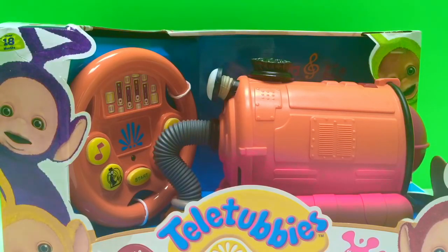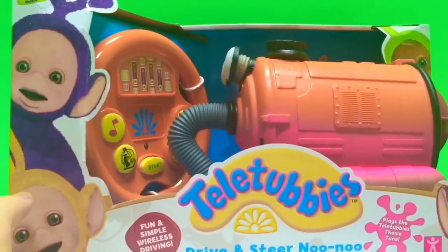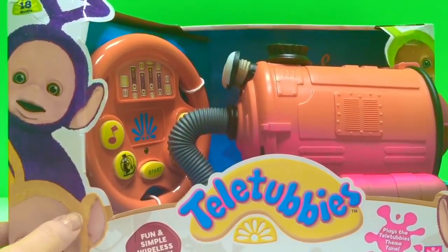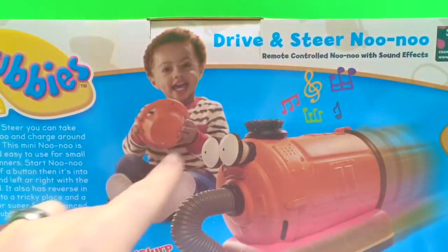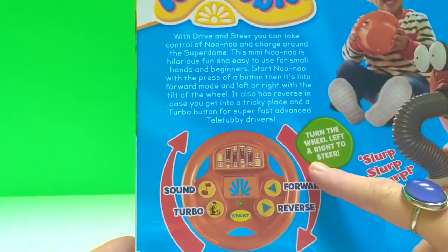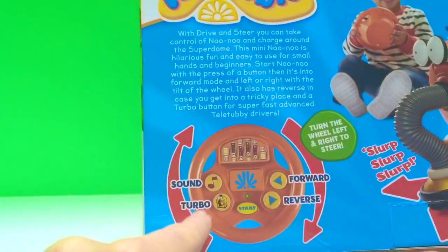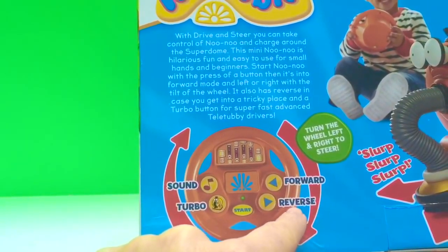Today we're going to show you our new Drive and Steer NOO toy from the Teletubbies. And this is a remote control NOO. Let's have a look in the back. So it's a drive and steer, so you can probably turn the wheel left and right to steer. There's sound, turbo, which means fast, forward and reverse.